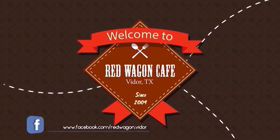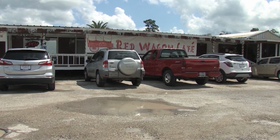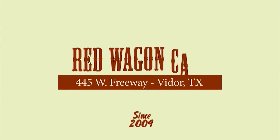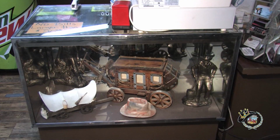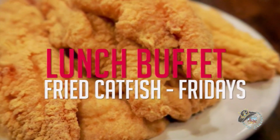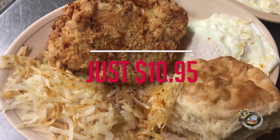We recently stopped at one of our absolute favorite Southeast Texas restaurants, the cozy Red Wagon Cafe, located at 445 West Freeway in Vidor, next to the flea market. We're talking great home cooking with fried catfish buffet and all the trimmings on Fridays, and breakfast buffet Saturdays and Sundays.